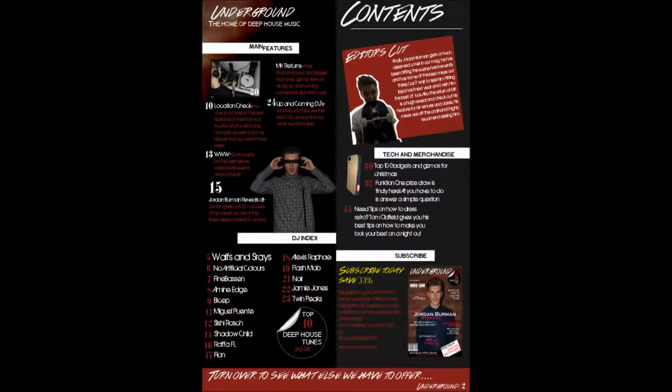Now on to cover line density. When I started my preliminary task, I looked at a few school magazines but didn't look outside the school magazine genre, so had no idea of different cover line densities.